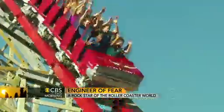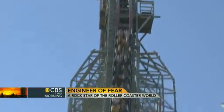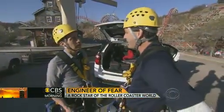We take the old structure, which still was in good shape, but put a new track on it. The steel I-box track that's on the ride lets us put in some elements that are more exciting. Steeper drops, overbank turns. So where exactly are we going? We're going to go up to the top of the Rattler.